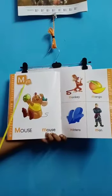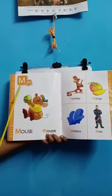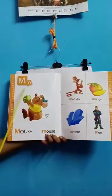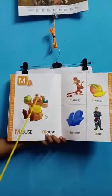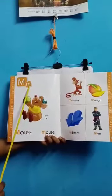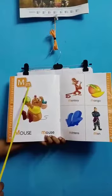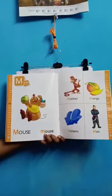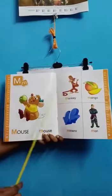M. M for mouse. You know what is a mouse? A small rat is called a mouse. M for mouse. M for monkey. You know what is a monkey, everyone? You'll have gone to the zoo or you're near your house, even on the trees, monkeys come. So you know what's a monkey. M for monkey.